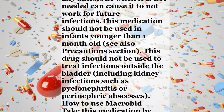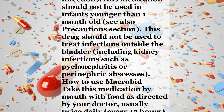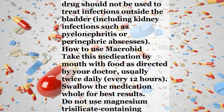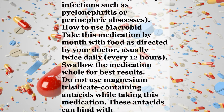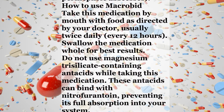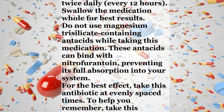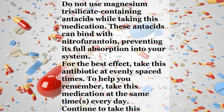How to use Macrobid. Take this medication by mouth with food as directed by your doctor, usually twice daily, every 12 hours. Swallow the medication whole for best results. Do not use magnesium trisilicate containing antacids while taking this medication. These antacids can bind with nitrofurantoin, preventing its full absorption into your system. For the best effect, take this antibiotic at evenly spaced times. To help you remember, take this medication at the same times every day.